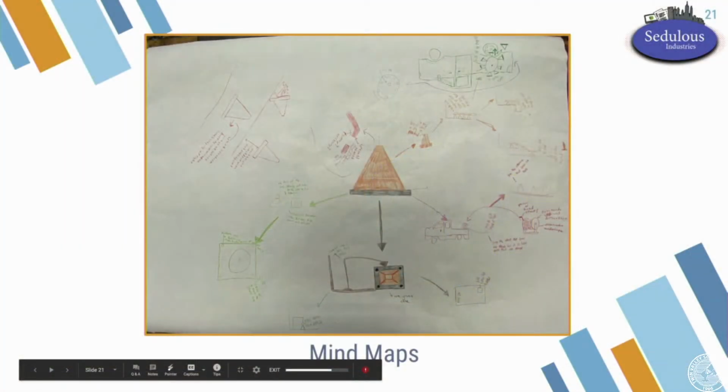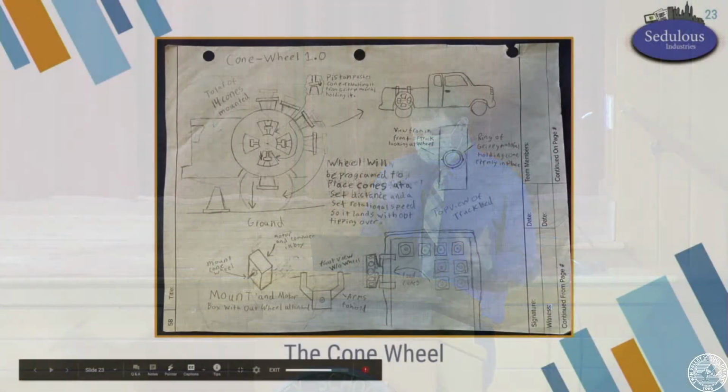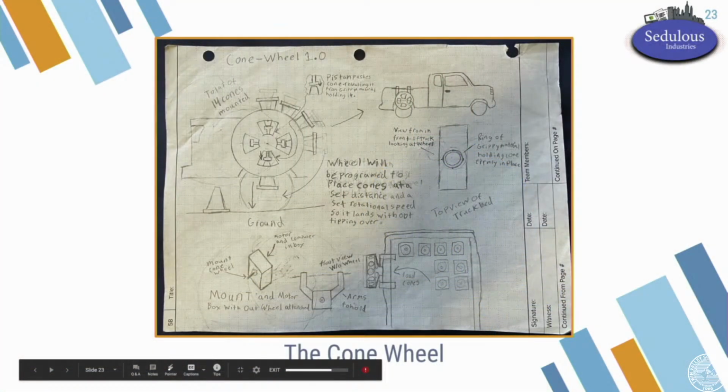So we took all the ideas from the concepts and developed them into a few different sketches. In this one, the cone wheel, it was basically a wheel that would attach to the side of the truck. You would be able to stand in the truck and put a cone in it, and then it would rotate and just drop down the cone at whatever time you wanted it to. It had a lot of advantages, such as it would be on the side of the truck so you wouldn't have to drive down the center of the lane, and it could be programmed to be whatever distance you wanted the cones to be apart.